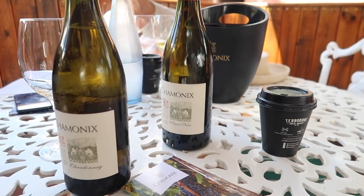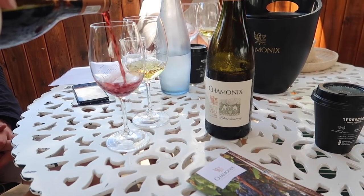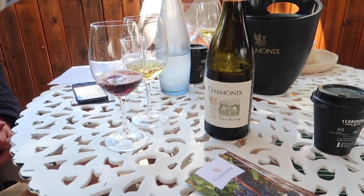So our first stop is a place called Chamonix, and we're gonna do a cellar tour. I think we're booked on for 10 and it's 9:45 currently, so this is the first stop. And then we have Troika as well, Merlot and Petit Verdot on those varietals.